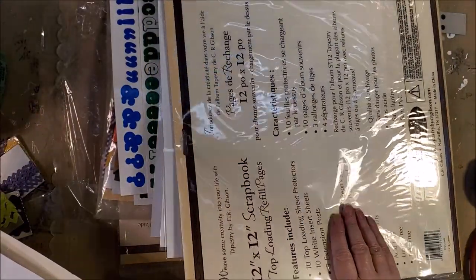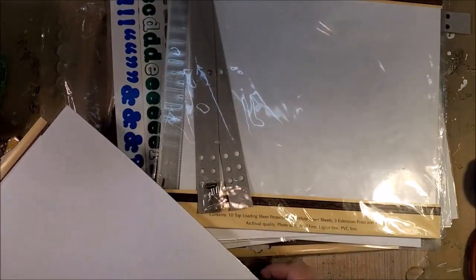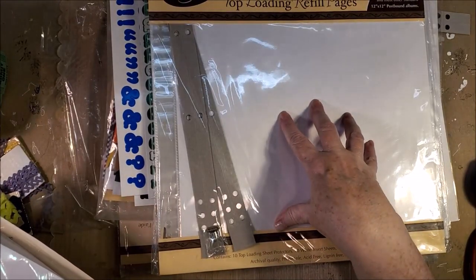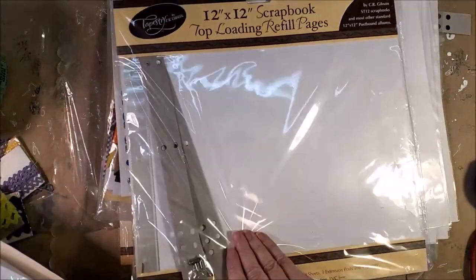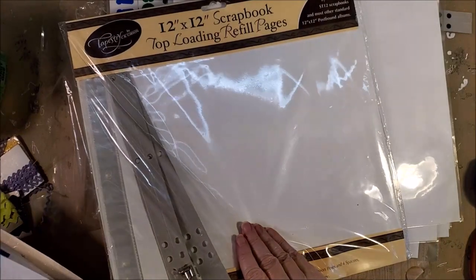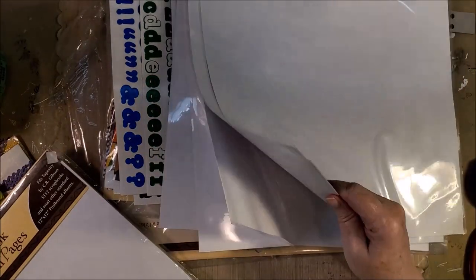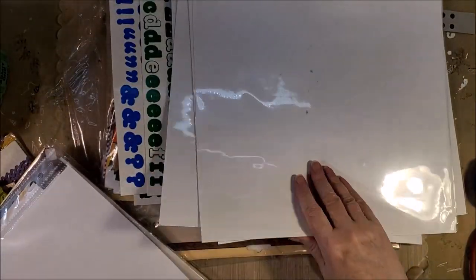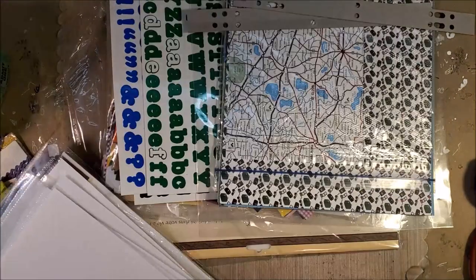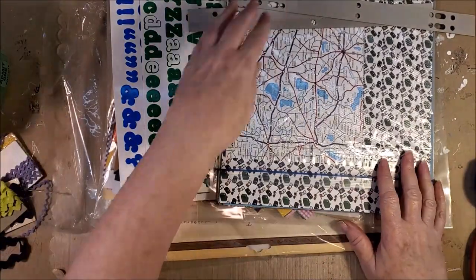But this is, there's refill pages in here. And recently I went and got some refill pages to do some organizing. And the refill pages, for what I paid, this package of refill pages alone would have easily covered whatever the box was. And then there was loose ones in here too. So I picked this up, but like I said, I didn't even really look in the box because she gave me a good price. The refill pages alone would have done it.